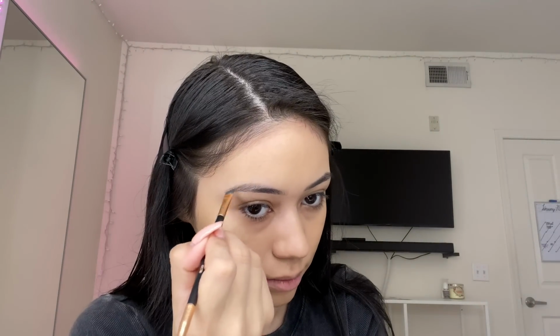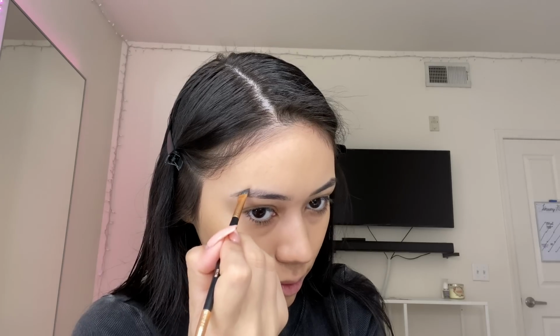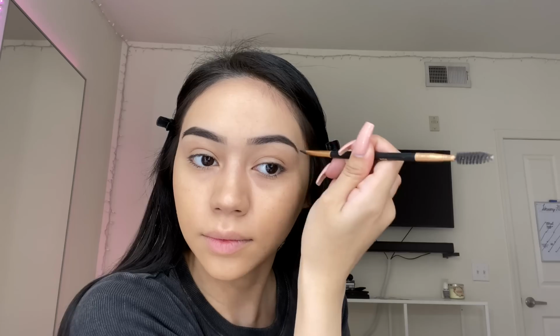Usually it just depends which hair color I have at the moment, because sometimes my hair is a light brown, and then sometimes I dye it black, or a 2N, not a 2N, a 2 double N, my bad. So I just switch back and forth sometimes. But I'm gonna go ahead and do my brows, and I will be right back.